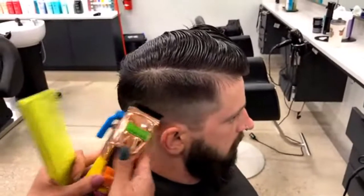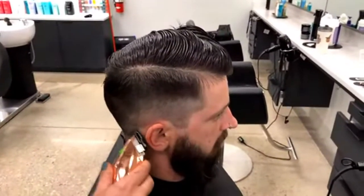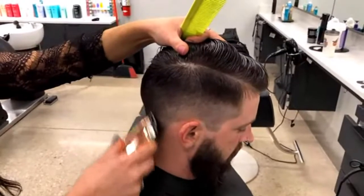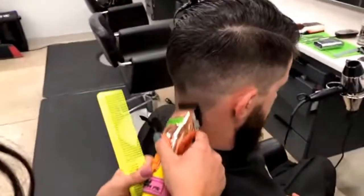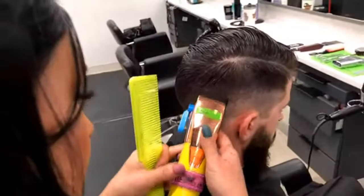I find cutting the baseline with my clippers more fun than anything though. I'm still keeping my clippers parallel to that baseline there, rocking them up to preserve any length, not create a hard line there.